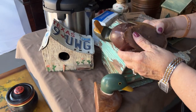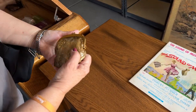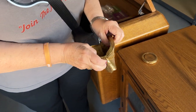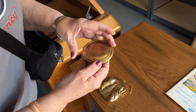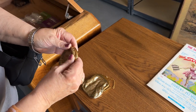Good morning. How are you? Good, good. Just having an early one, man. Yeah, because it's hot. It gets really hot. Look at this little purse. Isn't that sweet? How much is your little purse? I'll take $10 for both of them. It's like a little set. Oh, I see. It's a little pouch.